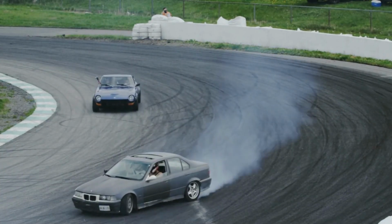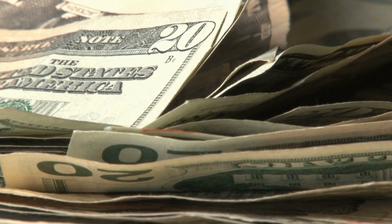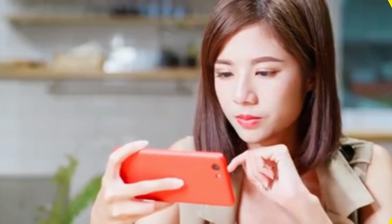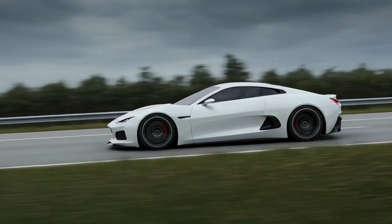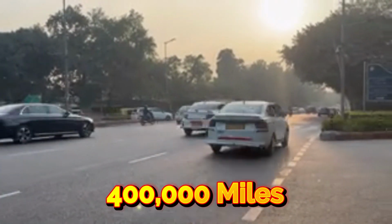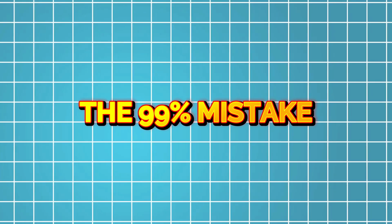Vehicles with perfect service records fail at 110,000 miles when they should reach 300,000, and owners face thousands in replacement costs, all because of less than 60 seconds of damage repeated every 5,000 miles. In this video, we reveal the most common post-oil change mistake, why it's so destructive, and the exact routine followed by the small percentage of drivers whose engines last 400,000 miles or more, showing you how to dramatically extend your engine's lifespan. The 99% mistake.